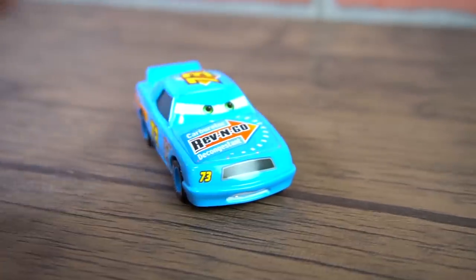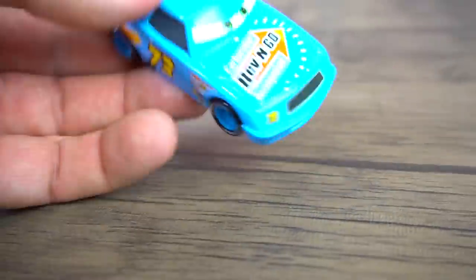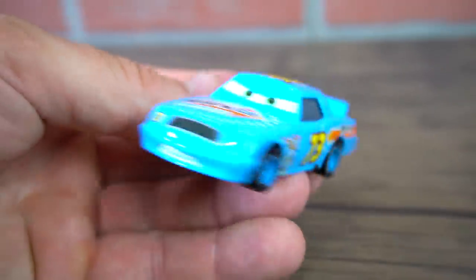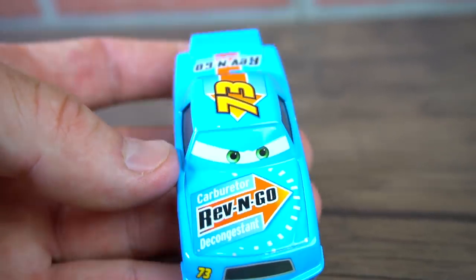What do I have right here? Today's video is going to be really, really cool. And of course, this is the Rev&Go Racer Misty Motorcrass number 73 carburetor decongestant Rev&Go.